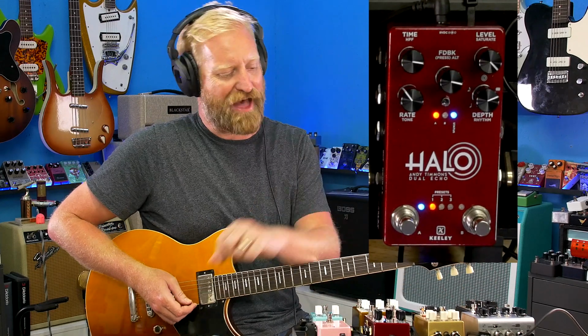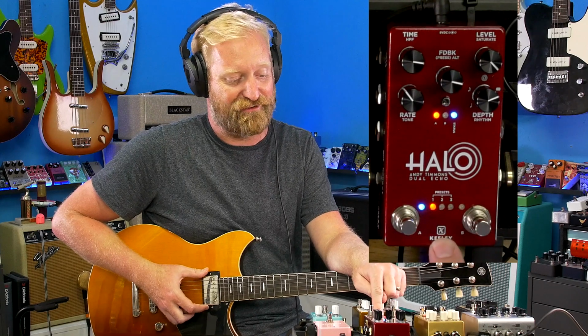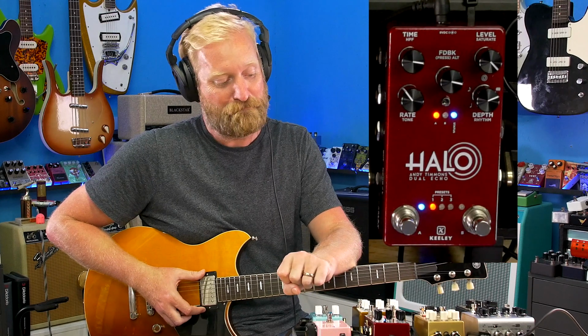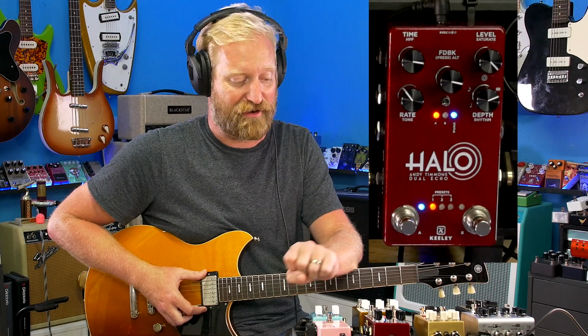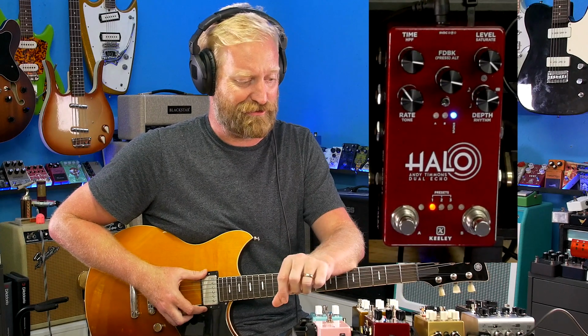I don't know where I'm going with that, but yeah, there is a lot packed into this pedal. There is a lot going on there. For a single space pedal, if you're looking for a lot of features and a bunch of sounds that are dialed in really, really nicely, I think this is a good one.